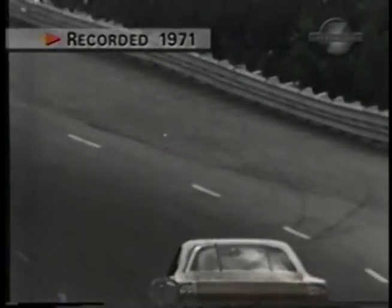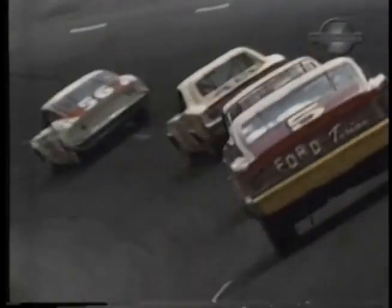The Grand National Division of NASCAR predominates the super speedways of the Southland. These races feature some of the finest pit crews in the business.